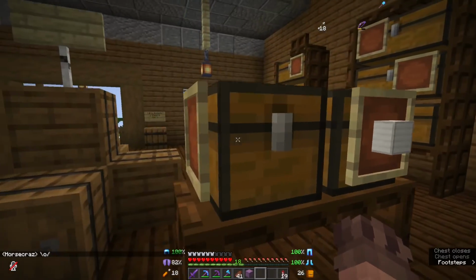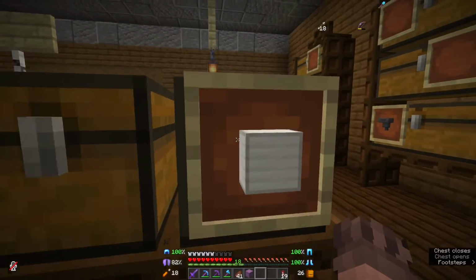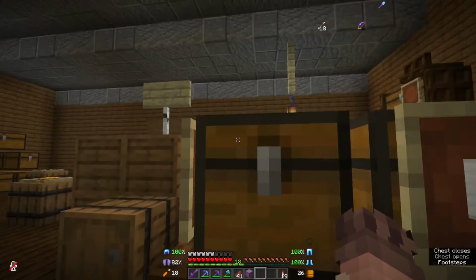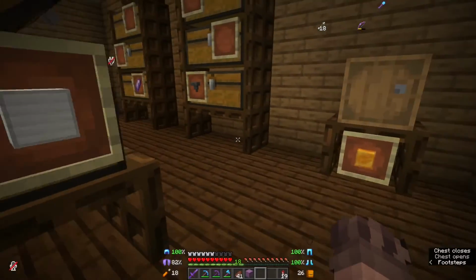I think he might be shopping now because he hasn't been in here since I started stocking. So we threw a few of our things in. We put our iron blocks in. Everything in the store is basically 1 diamond. So, 16 iron blocks for a diamond.